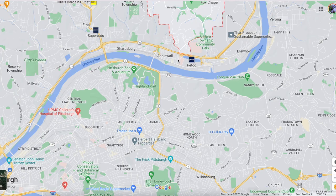And if you go south, you are going to see that we have Lawrenceville, Highland Park, Stanton Heights, Morningside, Garfield, Bloomfield, East Liberty, Friendship. All of those places are going to be within a 15 to 20 minute drive across the river. And this is the hottest place in Pittsburgh. It has the most going on. It's just gonna be a great place to live in general if you can afford the price point.